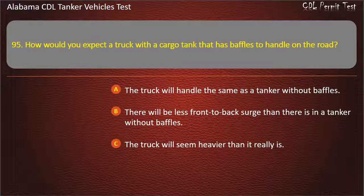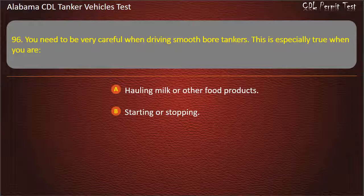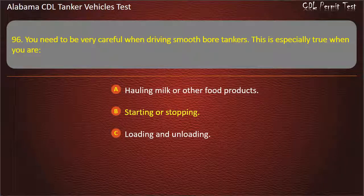Answer. There will be less front-to-back surge than there is in a tanker without baffles. Question 96. You need to be very careful when driving smoothbore tankers. This is especially true when you are hauling milk or other food products, starting or stopping, loading and unloading. Answer. Starting or stopping.